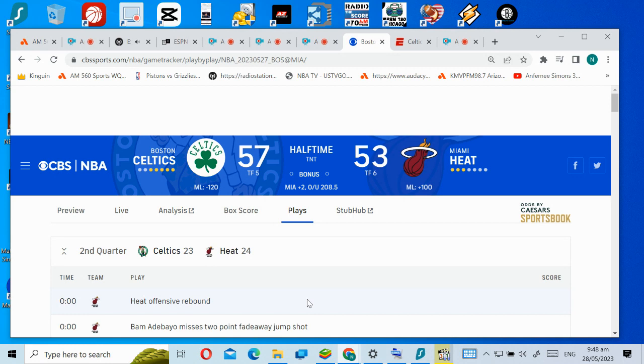A couple of ways you can look at this game. 57-53, Boston by 4 over Miami. Jimmy Butler only 2 of 10 for 9 points, yet Miami is down 4.